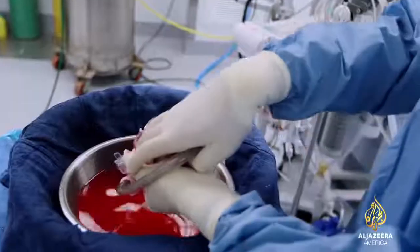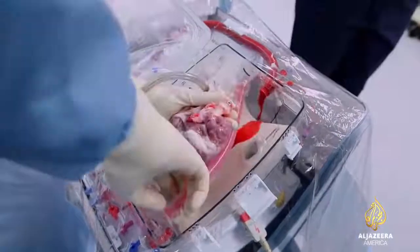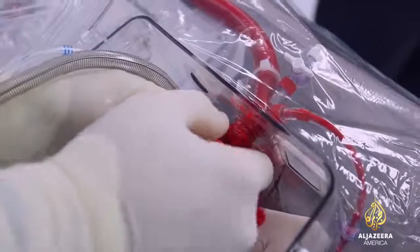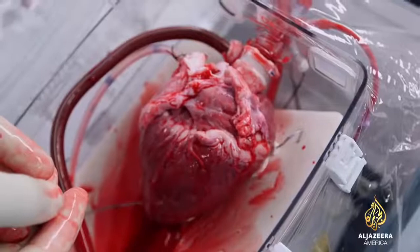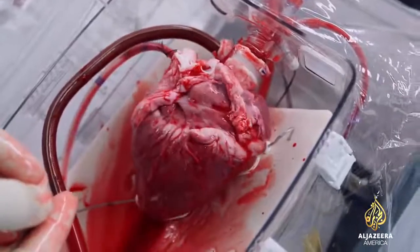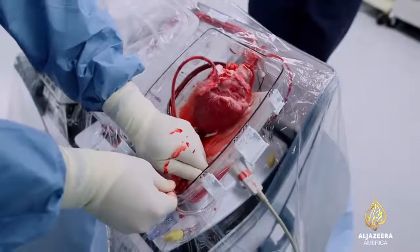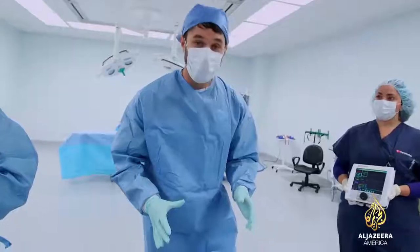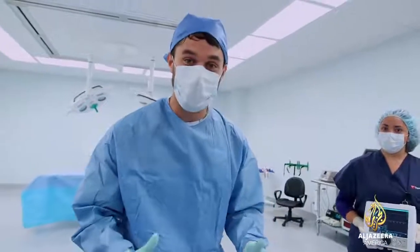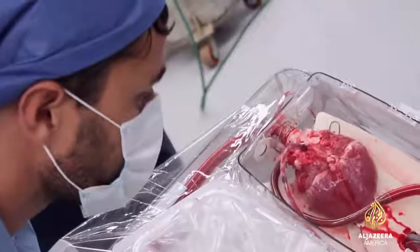Once removed from the donor's body, the heart is quickly connected to the device through the aorta. This is seriously just one of the most amazing things I've ever seen, you guys. There is a heart beating right in front of me. It continues to receive warm blood, as well as a proprietary formula of nutrients.